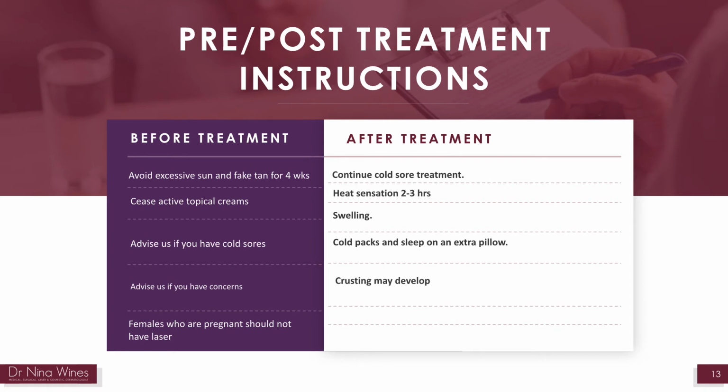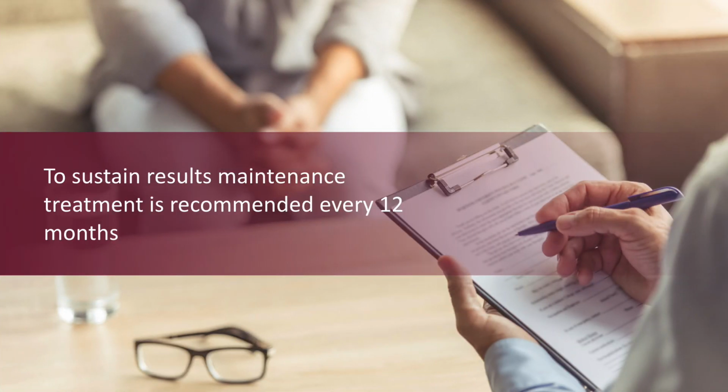Crusting or darkening of the pigmentation can develop after treatment and may last on the face for up to a week to 10 days and on the arms, limbs and chest for up to 14 days. As mentioned, the chest and hands take longer to recover, but there is no need for social downtime following this treatment. It's important to avoid extended sun and UV exposure for 2 weeks following treatment. And to sustain results, maintenance treatment is recommended every 12 months.